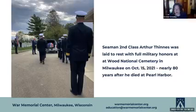because that event happened 80 years ago, and most of us are not connected to that in our lifetimes, but it is something that has affected history. So if anything, it's the history that we need to remember. Going to Wood National Cemetery, when you see row after row of these graves, we have to make sure that they're not forgotten.